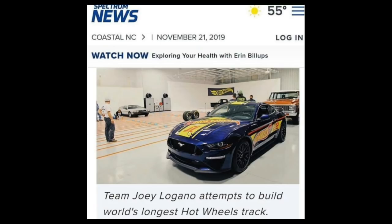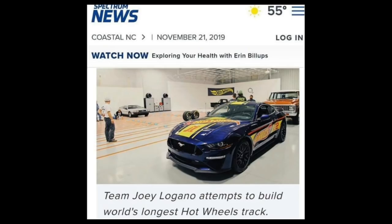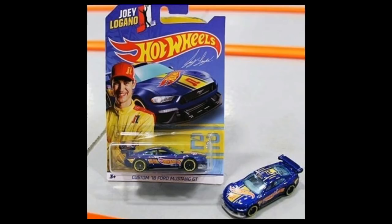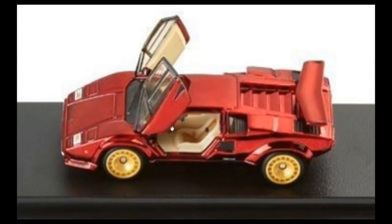So if you don't know, Joey Logano broke the record. So in here it says attempts to build world's longest Hot Wheels track, and yeah, I've seen videos about this record try, and he broke the record for that. So here is the one scale of the Mustang, and here is the Hot Wheels version of that. Pretty neat.